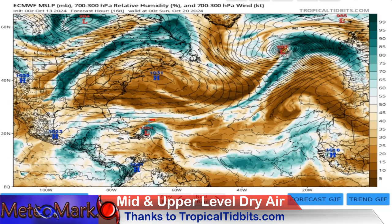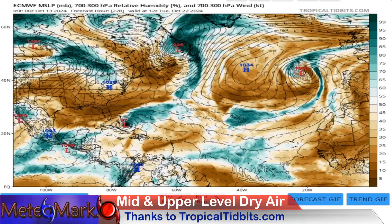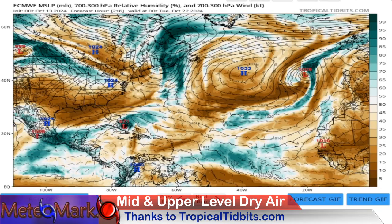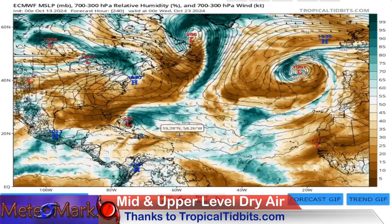But here it is, in a very similar location to the GFS for the Invest 94L system until you get, let me just back this up a little bit, Monday, October 21st. The European model, there it is, positions that stalled frontal boundary further to the north. High pressure is a little bit further to the northwest and the northeast. That could allow this system to head a little bit more towards the northwest here into the Bahamas as a potential hurricane. So this is something we have to keep a very close watch on.